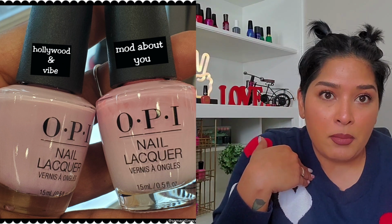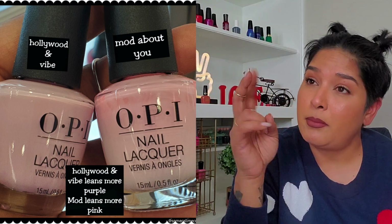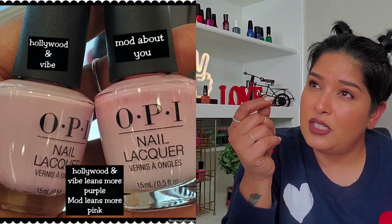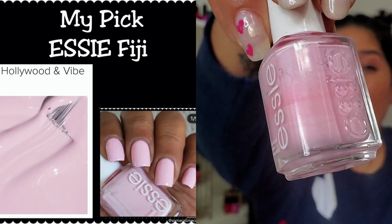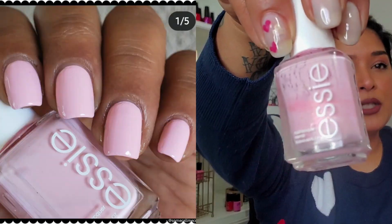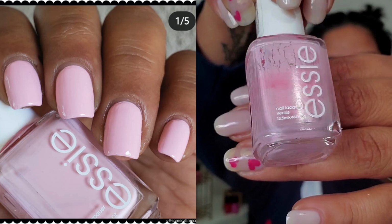I don't have Mod About You. I don't have that one, but maybe you guys do. I know a lot of people have that polish, and I can't remember the difference. I think What About You was just a little bit deeper, if I remember correctly. My pick for that one is ESSIE's Fiji, because it's the one that I have in my collection. I don't have What About You, but I want to say, if I remember correctly, that one comes really close to Fiji from ESSIE. So I decided to pull this one out.